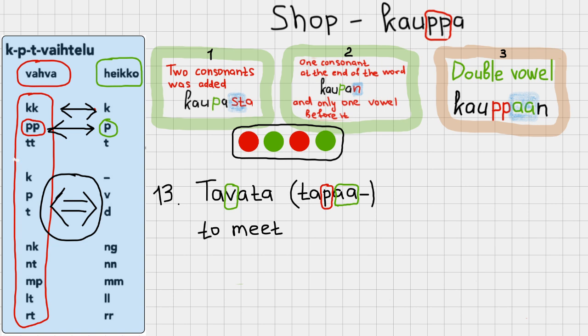And if we consider minä, I will meet, tapaan. Here we have strong N, weak double A, and because of this, strong P. Minä tapaan.